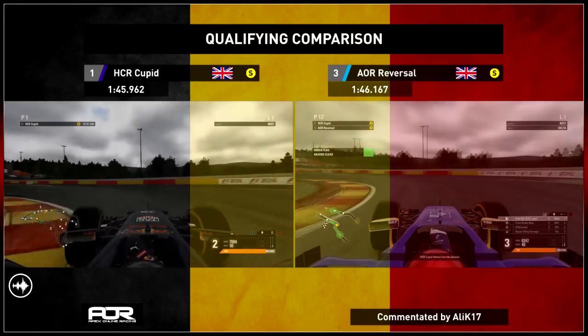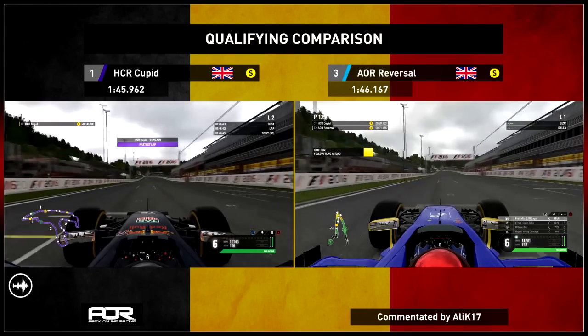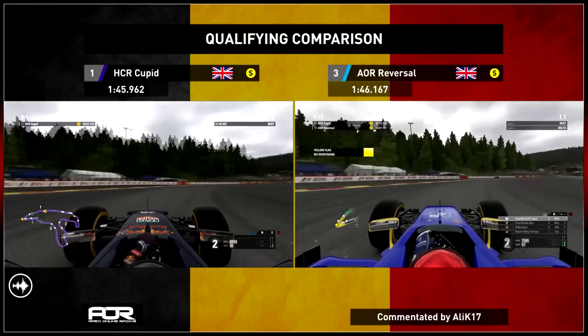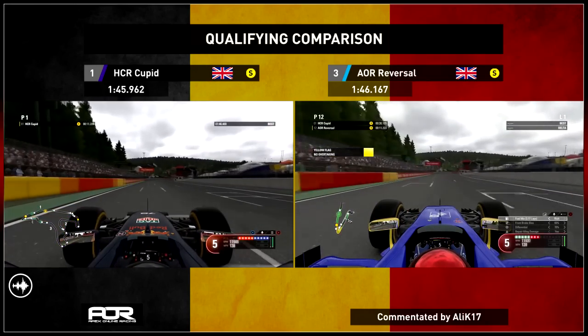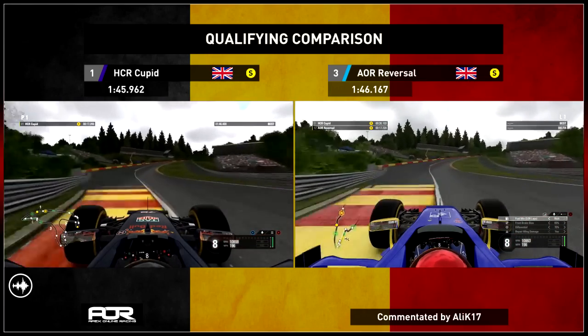So welcome to the qualifying comparison for the Belgian Grand Prix, jumping on board with the Red Bull of HCR Cupid on the left and the Sauber of AOR Reversal on the right. Coming down towards turn 1, the very tricky hairpin, braking just after the 100 metre board. Reversal opts for first gear to try and get optimum turn in, whereas Cupid leaves it in second. But then we have the longest flat out section on any F1 track on the calendar, up Eau Rouge and then along the Kemmel Straight.